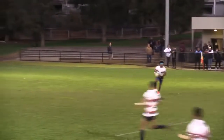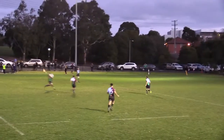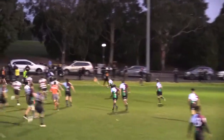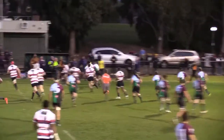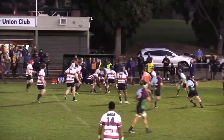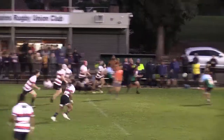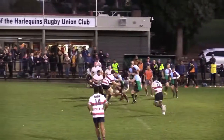Here we go. This is Taraga. Taraga kicks ahead, puts it into midfield. That is done very well by Coco. Finds Aitchison. Aitchison looks to counter as well. Quins looking to run from anywhere. Great defence from Box Hill, but the ball has come out the back of that tackle.